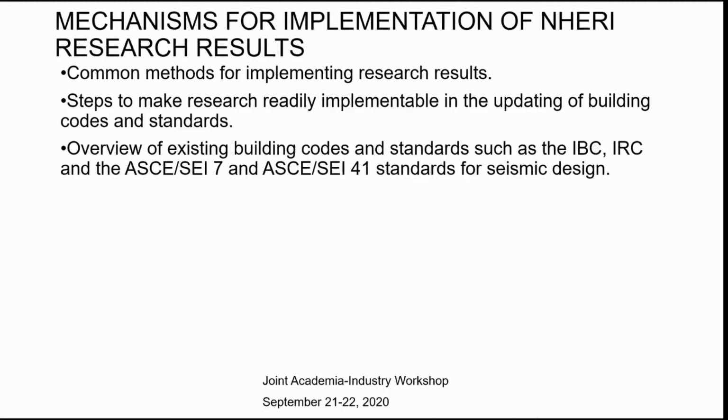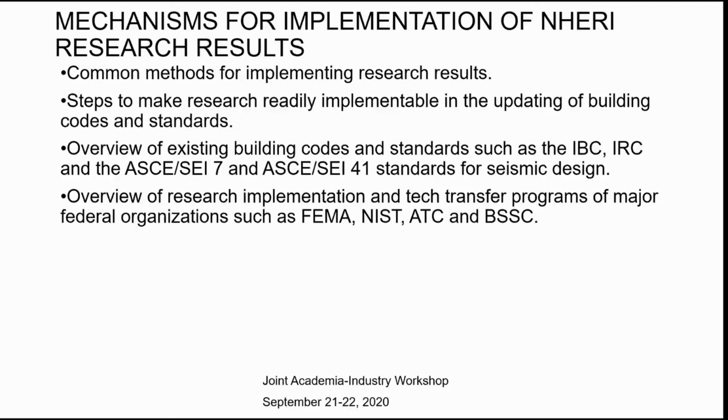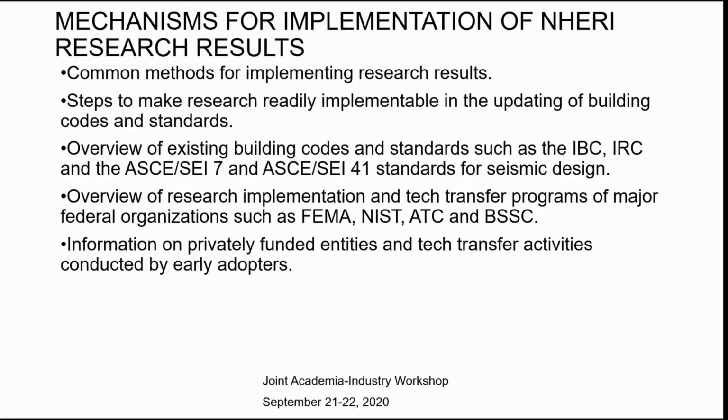We also give an overview of research implementation and technology transfer programs of major federal organizations that everyone's heard about, such as FEMA and NIST, and then private organizations such as ATC and BSSC. The NHERI provisions is actually organized by BSSC with funding from FEMA. We also give some information on privately funded entities that have technology transfer activities. There are a number of these related to house construction.